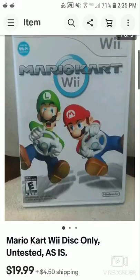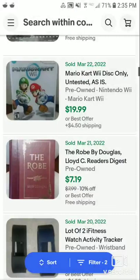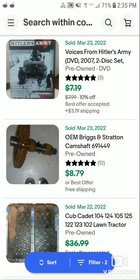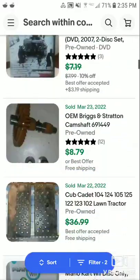I sold this one as is, untested, for $19.99 plus shipping. I sold the other one, Super Mario Bros., for $14. So that was awesome.